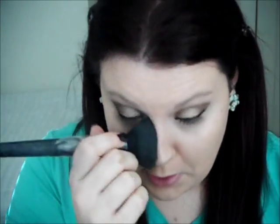Okay, see how that's kind of brightened up? And then to set it, I go back in with my Balance and Brighten and just pat it along there. Blend that out just to make sure. I always do that. It's a habit to bring it down onto my neck even if I'm just working with my eyes, just to make sure that I don't have a mask.